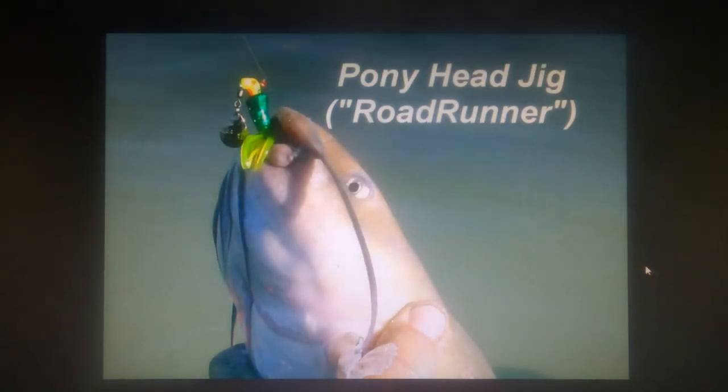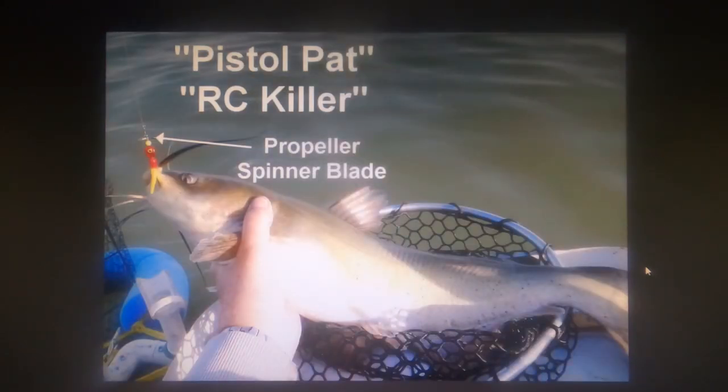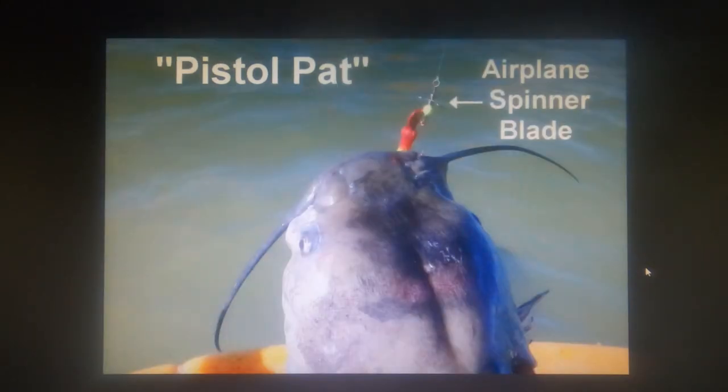Another on a roadrunner jig in a small tube. Another on a red and chartreuse pistol pat jig with a little propeller blade. And another. There have been days when I've actually caught more and bigger catfish on these small jigs being fished for other species than I did on the stout catfish rig dragging a big slab of bait.